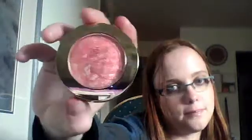Next, I'm going to be talking about a blush that you may have a hard time finding if you live in Canada, like me. I actually went to the US, and they sell Milani all over in the US. They don't sell it in Canada, which is unfortunate, but it's so gorgeous. It's a baked blush, and it's in Coralina.